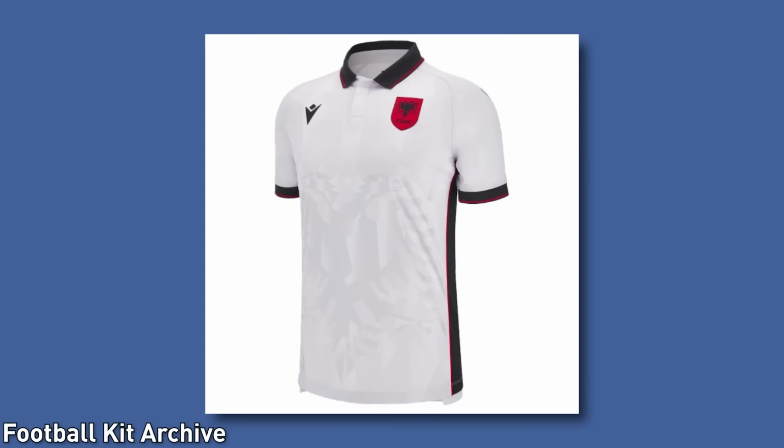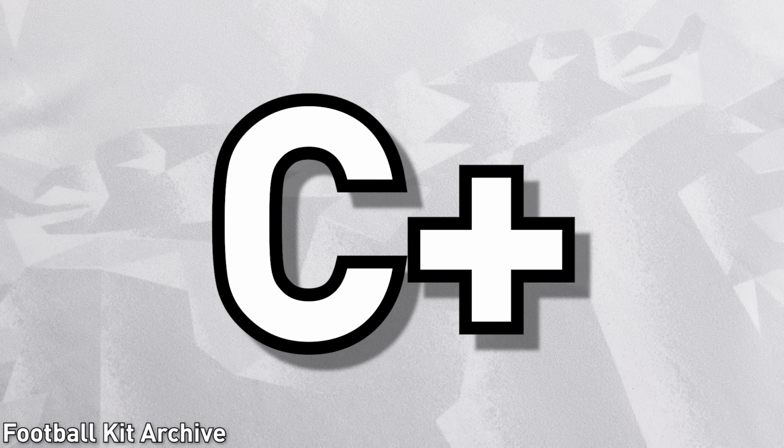I love this shirt. Now, the away shirt, on the other hand, is definitely a bit of a downgrade for me. Yes, I know it's the white shirt theory again, but I'm sorry, it just doesn't look as good. But at least on this one, you can actually see the double-headed eagle just a little bit better.